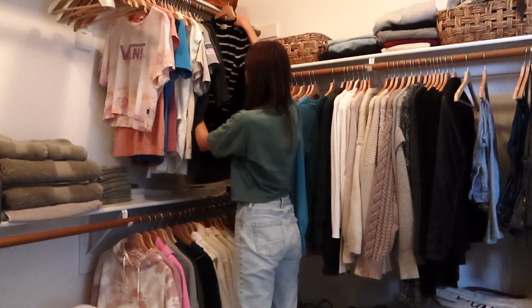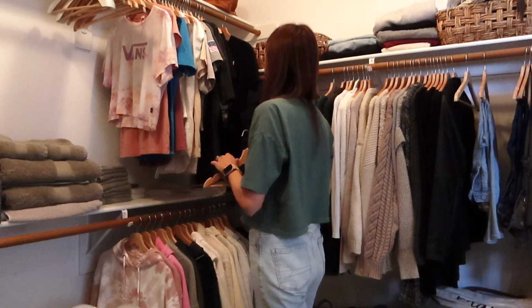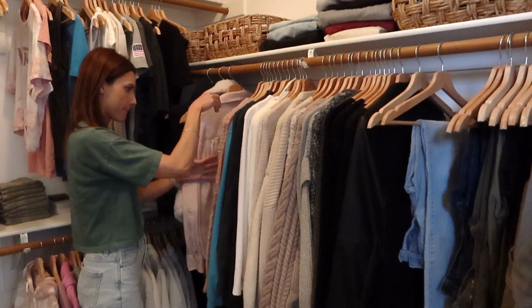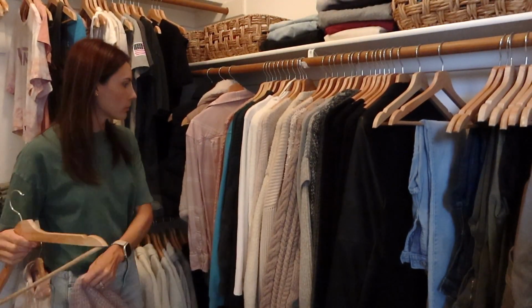A lot of times people will keep clothes because they seem comfortable. Right now I am switching up my wardrobe a little, and so I want to make sure that I get out of that comfort zone and I find the things that truly fit my new style.